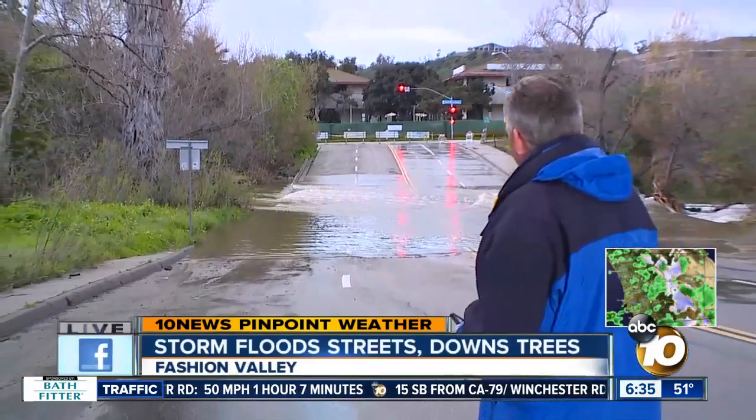So we continue to watch the waters here as they crest Avenida del Rio out here near the Fashion Valley Mall. Reporting live in Mission Valley, Jim Patton, 10 News.